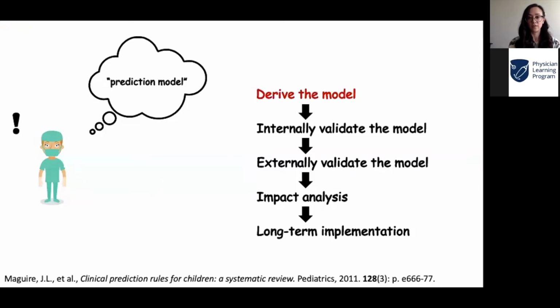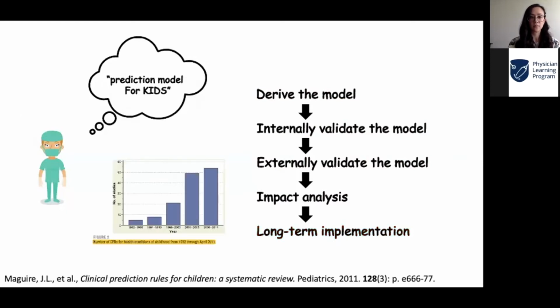And that's starting with deriving or creating the model, then proceeding to validation of the model, both internally using statistical methods such as split sampling or bootstrapping, and externally by testing your prediction model in different data sets. The next step is impact analysis, and then finally, long-term implementation studies. Now, even though each one of these steps represents a large research project on its own, nonetheless, prediction models are gaining popularity, and even in the pediatric literature. And so this graph is just from a systematic review on pediatric prediction models, and shows that each year that they looked at, more and more prediction models for pediatric patients were being reported in the literature.